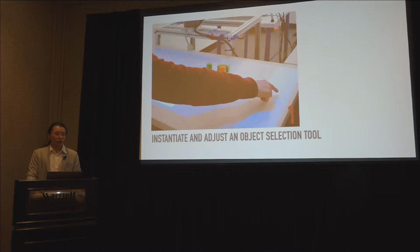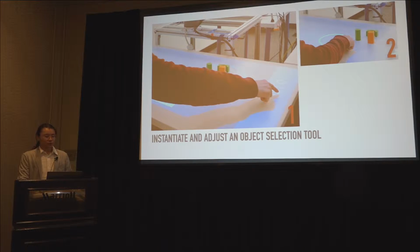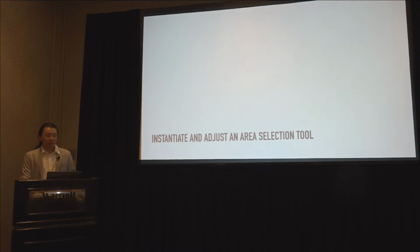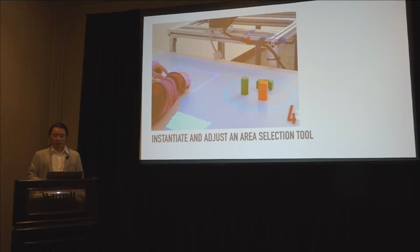First, the user would instantiate a tool to select objects on the side menu, where a list of tools for different purposes is available. The tool is shown here as a blue circle, and the user can resize it and move it so that it encloses the objects of interest. Then, the user would do the same thing for a tool that selects an area as the destination of the pick-and-place task. This tool is displayed here as a magenta square.